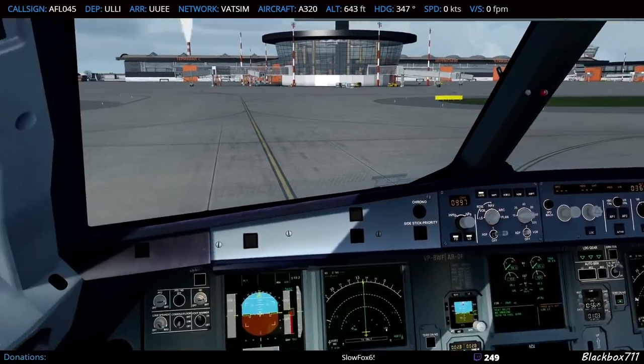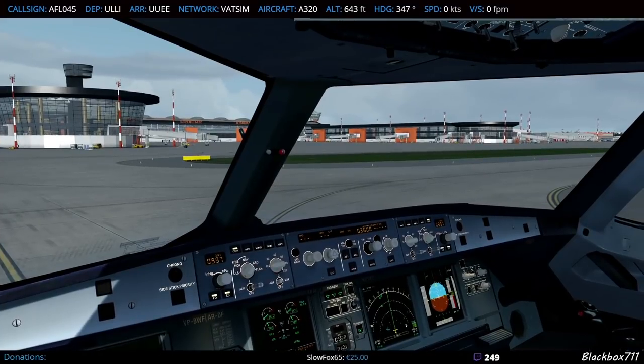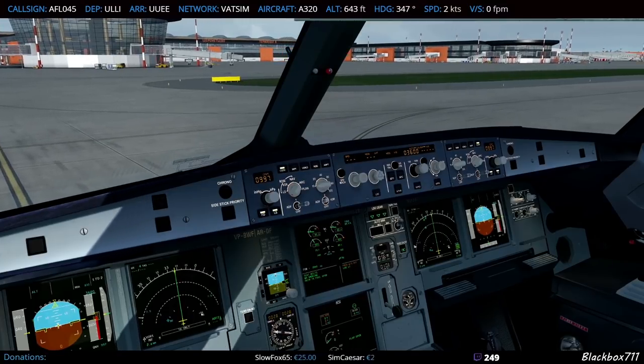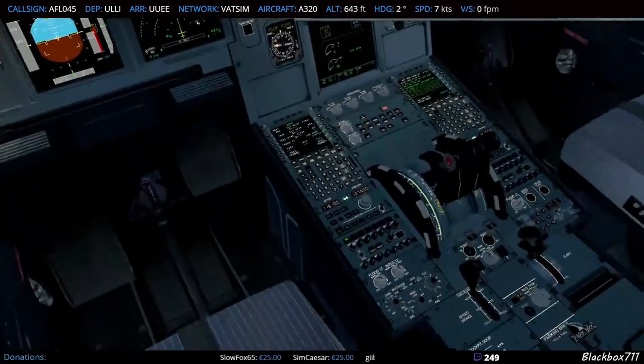So, wonderful. After landing checklist. Flaps, retracted. Spoilers, disarmed. APU, start. Radar, off. Predictive wind shear system, off. After landing checklist complete.